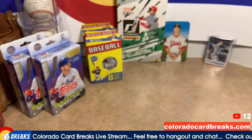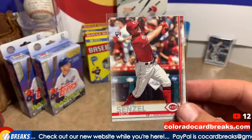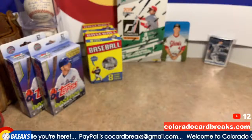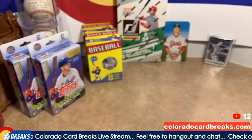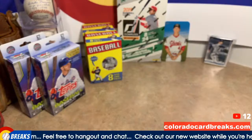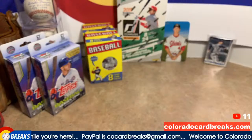He is a future Cy Young Award winner, I think. I think that's pretty fair. How about a Nick Senzel rookie card for $2? Nick Senzel with the Reds. And we'll get into just a few of the Bowmans. Like I said, I'm not going to go into a lot of Bowmans because I think we've all seen a ton of them. Get a Soroka rookie SP. That'd be very nice.